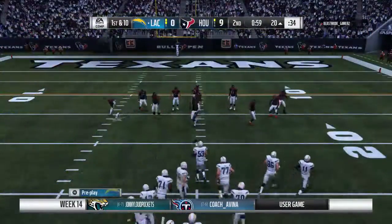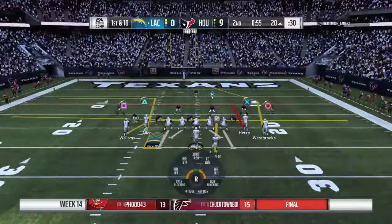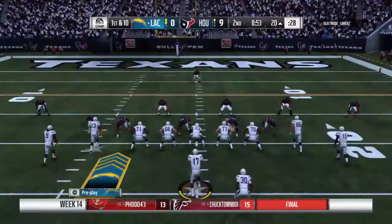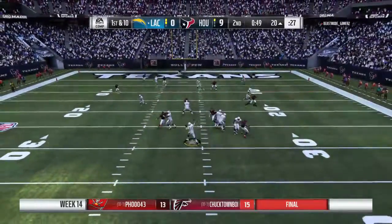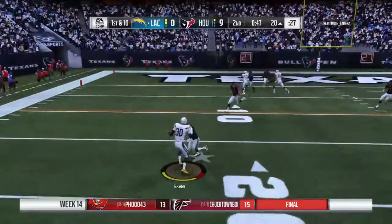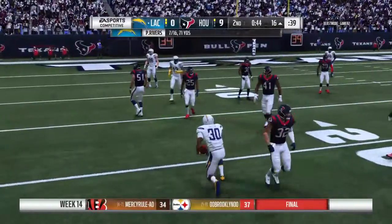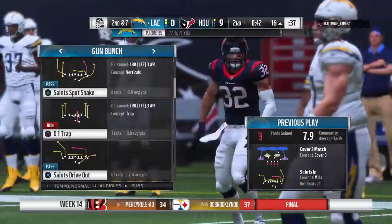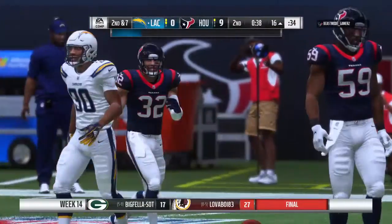A first red zone opportunity here for the Chargers. 1st and 10 right at the 20. From the red zone now, Rivers going for his running back, and he's got him, complete. And he'll take it down here just shy of the 15 at the 16-yard line. Call it a 3-yard gain, and that'll make this a 2nd down.